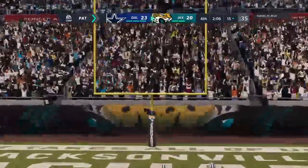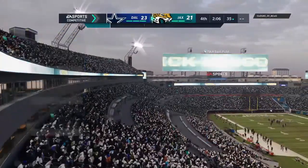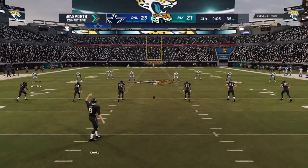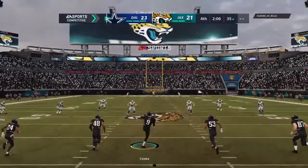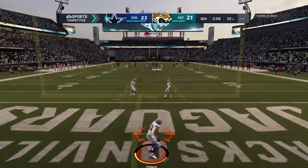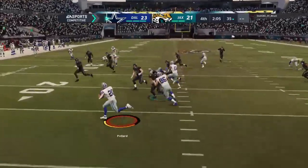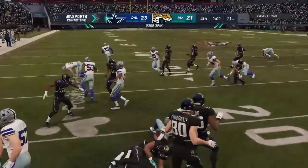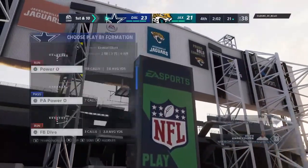And this time he gets it to go as it is up and good. Makes the score Cowboys 23, Jaguars 21. After the touchdown, Cook now to kick this one away. Taken about 7 yards deep. And he's able to get this across the 20, but not by much as he's marked down officially at the 21.